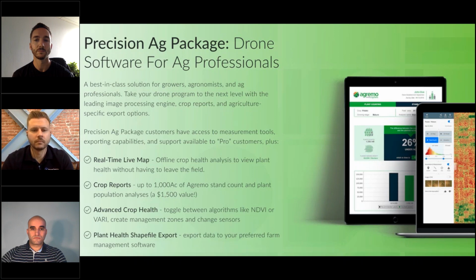So that's a really exciting feature. It's also going to come with the advanced crop health toolkit, which allows you to toggle between algorithms like NDVI or VARI. You can create management zones, and you can change sensors and utilize those such as SlantRange. And of course, it's going to come with the plant health shapefile export, which is going to allow you to export your data to your preferred farm management software. Maybe you're using John Deere or other ones that are compatible with DroneDeploy.